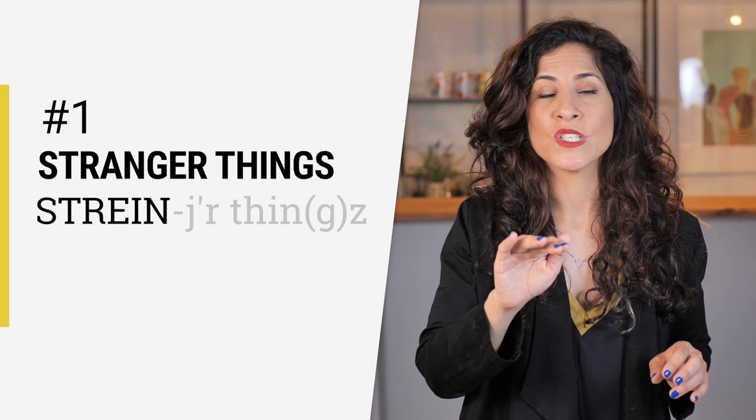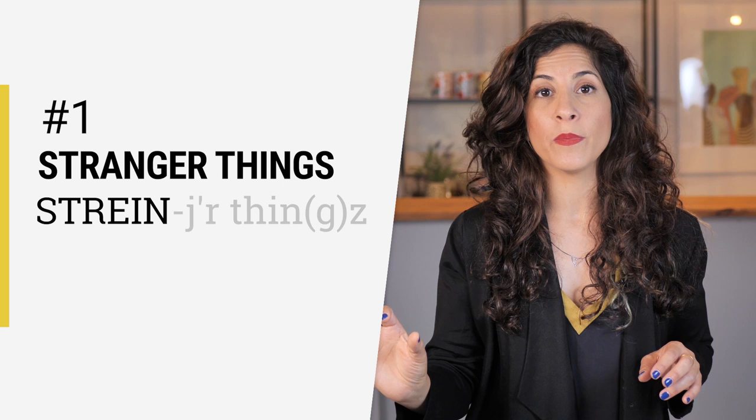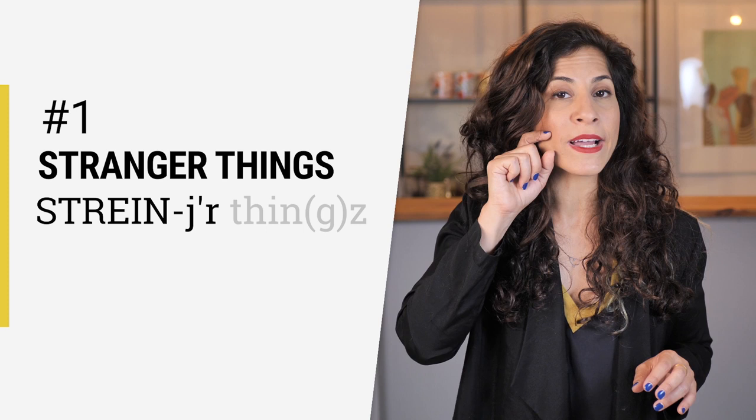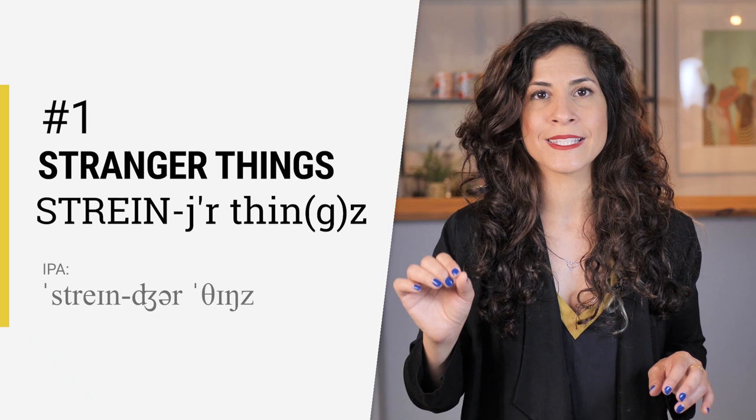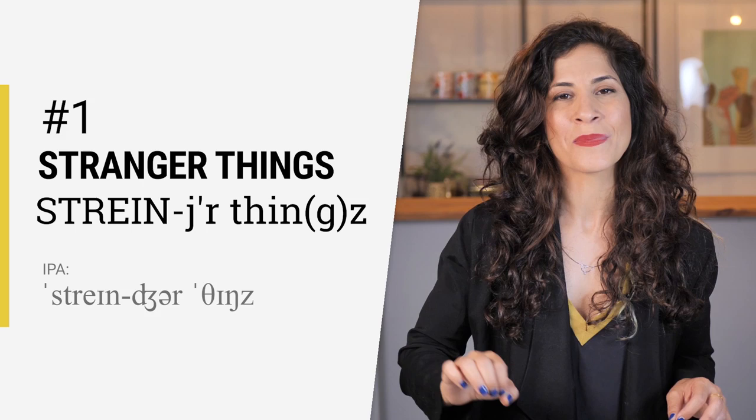The next syllable is jur. You start with a j sound, and you move it directly to the r. Jur. There is no vowel in between. Stranger. And then the last word is things. Stick the tongue up for the TH, relaxed I, things, and end it with a Z because the S is pronounced as a Z. Things.